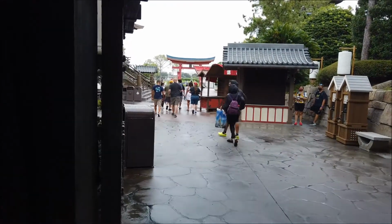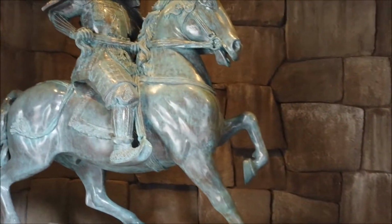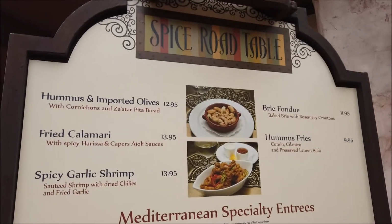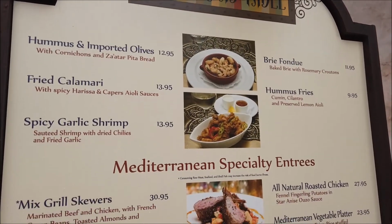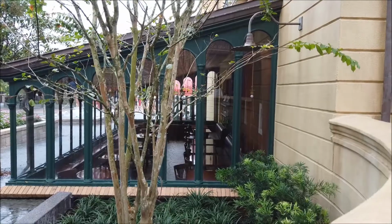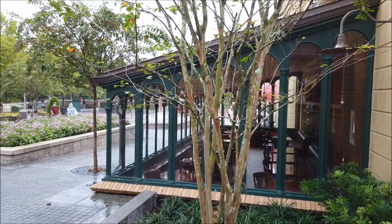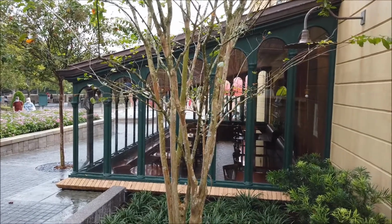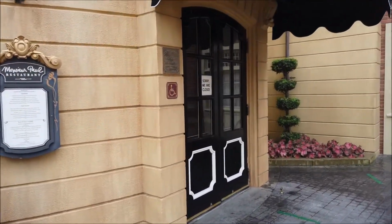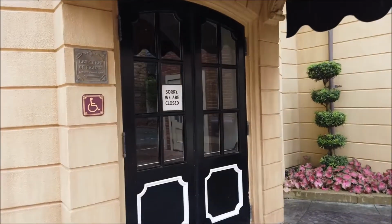It's definitely worth walking all the way back here in Japan, not just for the store or the castle, but these amazing statues. I would like to try Spice Road Table someday. The menu actually does look pretty good, especially that chili rubbed salmon. I know a lot of people get confused here in France, but this bottom restaurant is Chefs de France. And to the right over here, you have Monsieur Paul, which is actually upstairs.